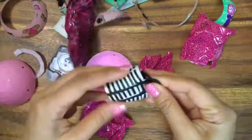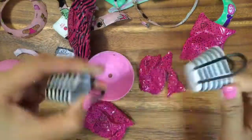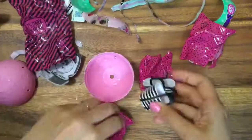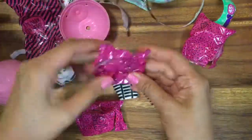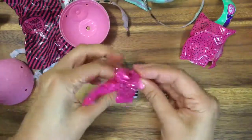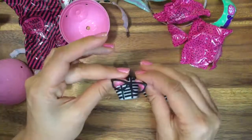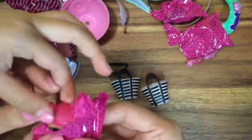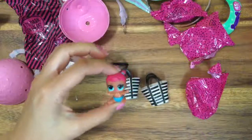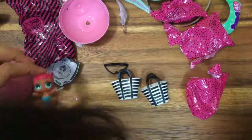Let's look. Two bags? How did we get two bags? Oh my gosh! We got two bags. That's so crazy. I think they accidentally gave us two bags. That's going to be glasses, I think. And these look like Teacher's Pet glasses. Yes, it's Teacher's Pet. Smarty Pants.